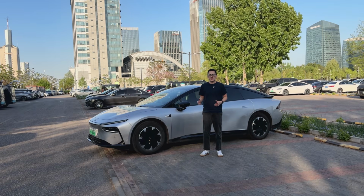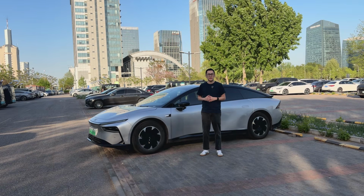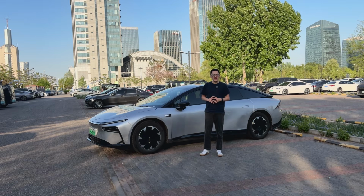Overall, the Xpeng P7 Plus provides great hardware, software, and especially the driving assistance system Xpilot, which is available already on the base model.